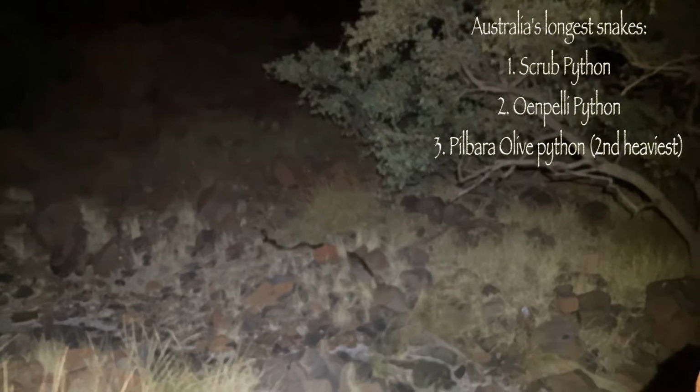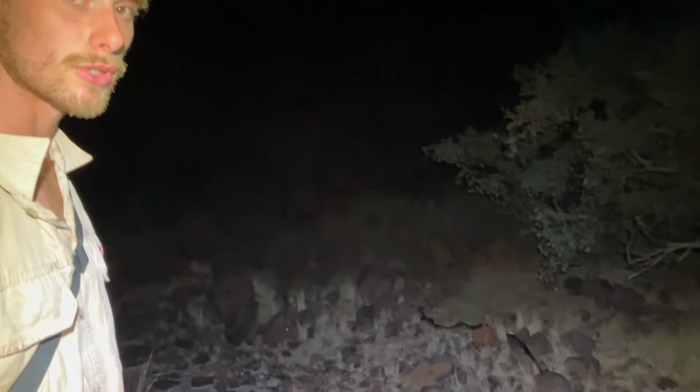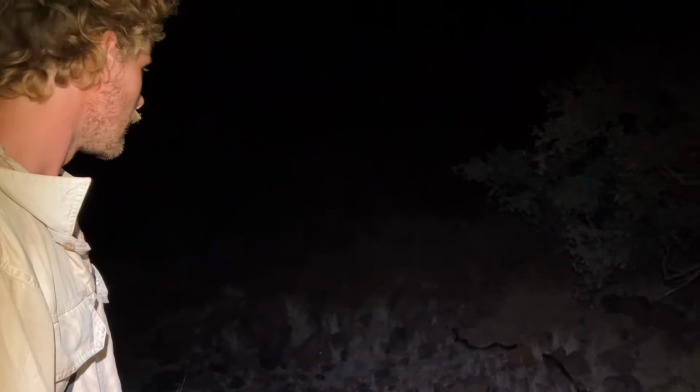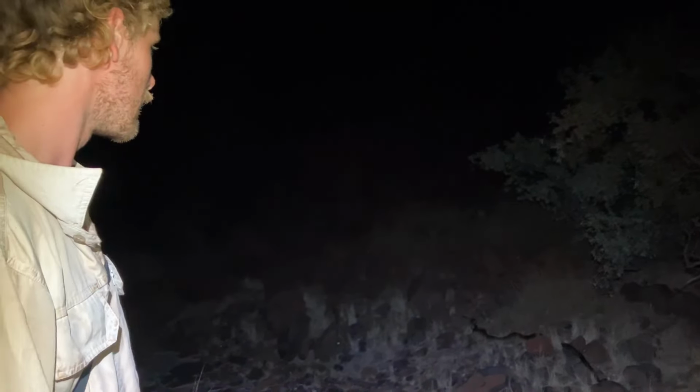So in front of me here is the Pilbara olive python. We've come out into the Pilbara pretty much just searching for this animal. This is the third largest snake in Australia, or third longest, arguably the second largest. These things are rumoured to get over 5 metres long. They're big, bulky snakes. They sit in ambush and eat things like wallabies, euros, big marsupials that you get out here. And the environment we're in is insane. It's so dry, it's tough, it's hard going.